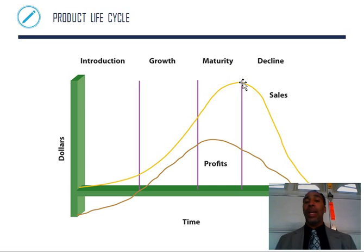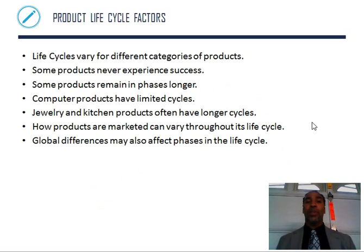Now you start making different plans because now you're on the decline. Sales are going down. Profits are going down. Everything's on the decline. So now you need that exit strategy. Are we going to sell these at a lower price so that we make sure we get compensated for the extra ones that we have? And then do we move on to another product, or do we enhance upon this product?